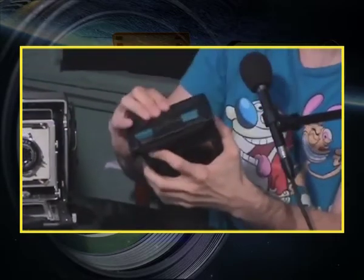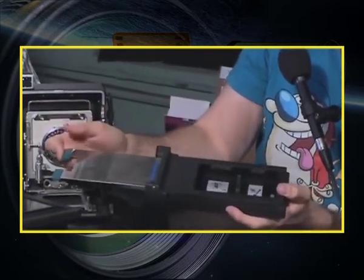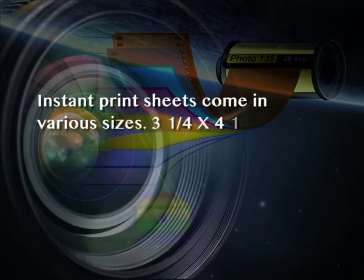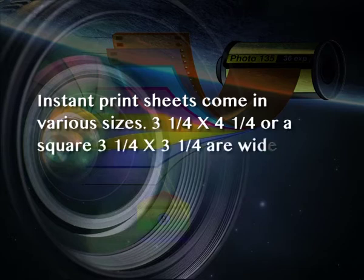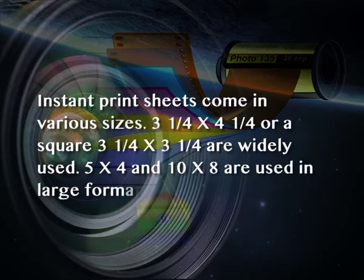The standard sizes are 4 into 5 inch, 9 into 12 centimeter, 5 into 7 inch and 10 into 8 inch. Besides the roll and sheet films, instant print sheet material is also used by photographers. Instant print sheets come in various sizes; 3 1/4 into 4 1/4 or a square 3 1/4 into 3 1/4 are widely used. 5 into 4 and 10 into 8 are used in large format cameras. These are used mostly by professionals for previewing and proofing their lighting and composition before recording it on film.